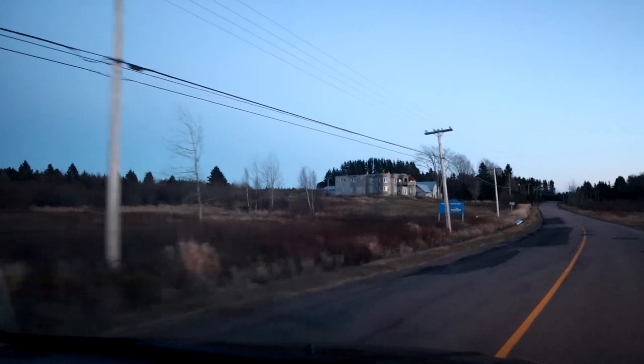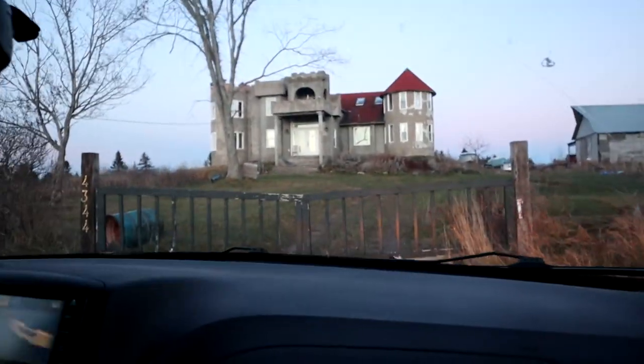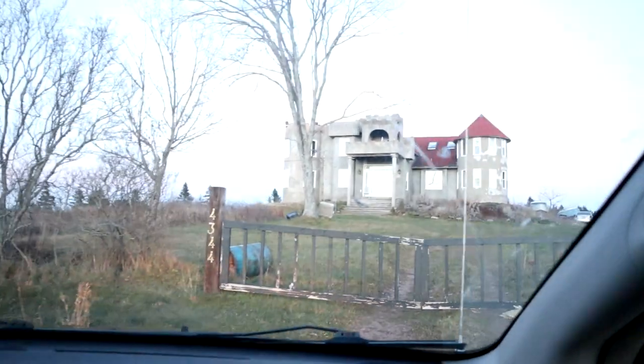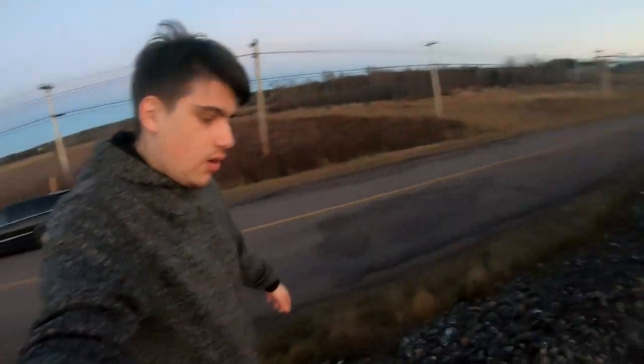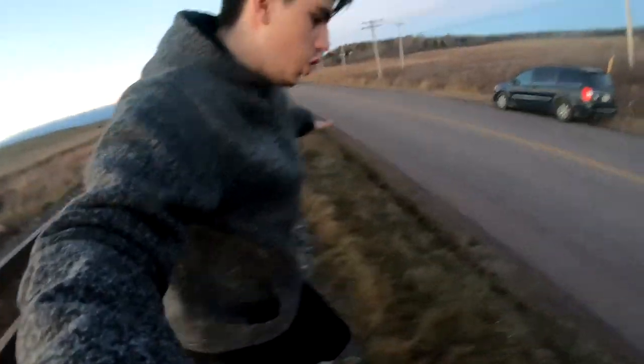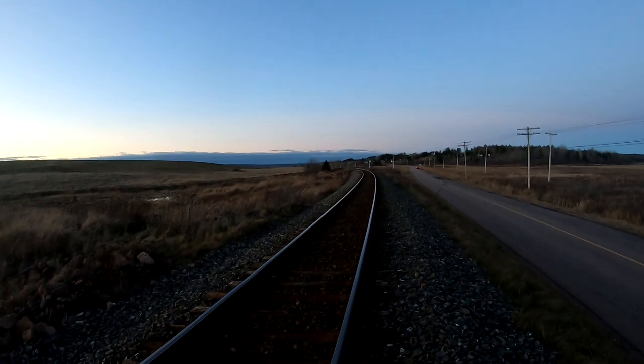Now we are in a small place called Dorchester, and we're gonna check out this castle and the train tracks. That's a pretty cool castle. You can look at it for free too. So the cool part about this section is we're on the train tracks right now, and the road is just right there. The road is so close to the train tracks. Like, I'm here. Oh, look at that. Train tracks right here, and all of a sudden I'm on the road. It's so close. It's unreal.